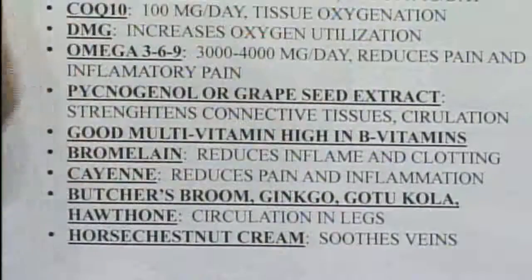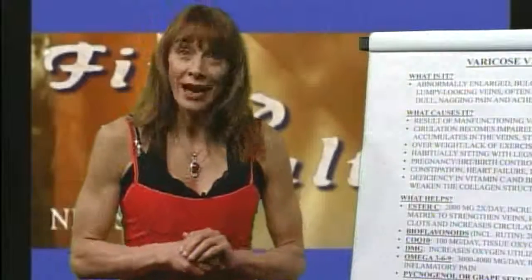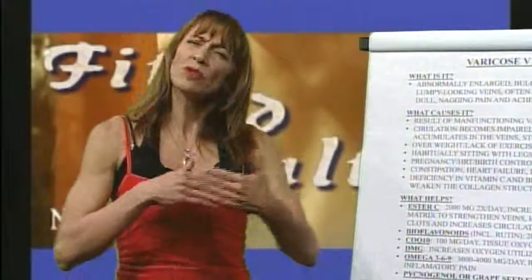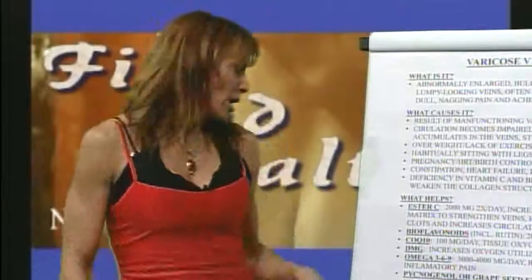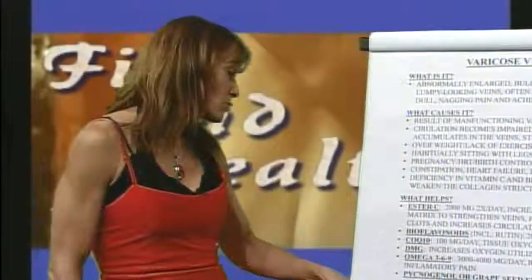A good multiple high in B's, since our food is so nutrient dense nowadays, a good multiple high in B's and various trace minerals like zinc, selenium, those types of minerals that are necessary for good, wholesome bone formation, circulation, survival, is necessary, I think, in most ailments that we've reviewed.